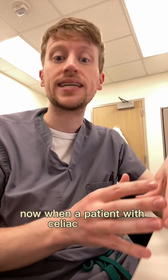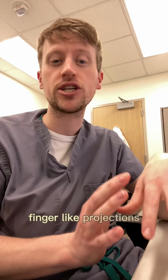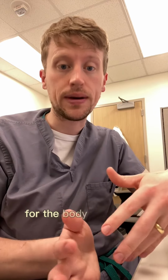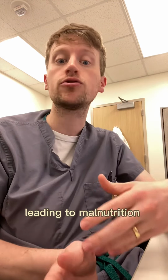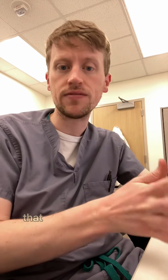Now, when a patient with celiac disease eats foods containing gluten, their immune system causes damage to the tiny finger-like projections called villi that line the inside of the small intestine. This damage can make it difficult for the body to absorb nutrients from food, leading to malnutrition and a range of symptoms. What's tricky is that it's the immune response and not the gluten itself that causes the damage.